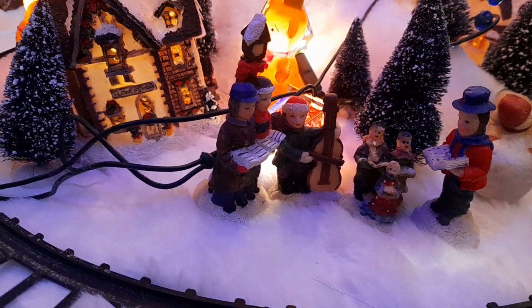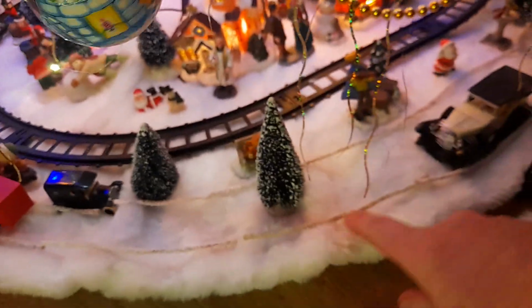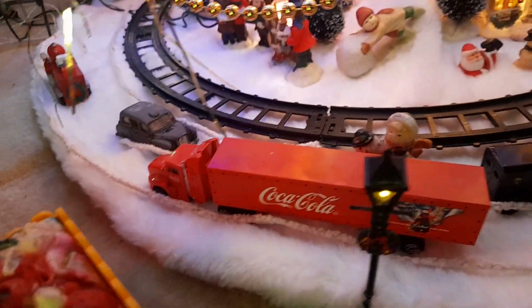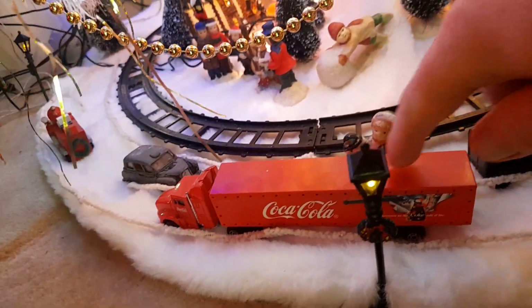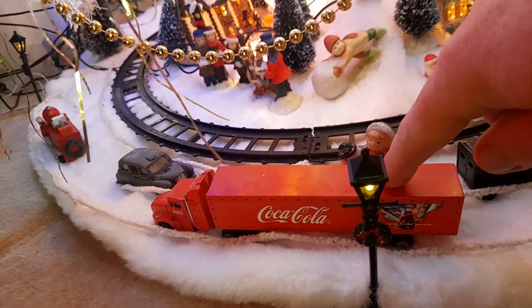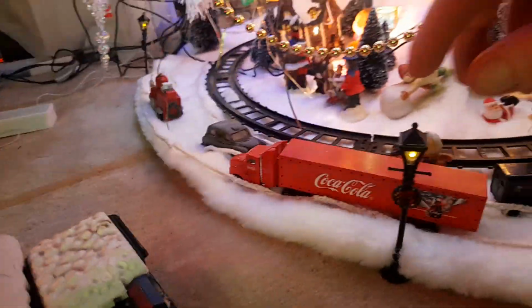Around here you can see a group of Christmas carolers singing, and the other little house that's all lit up underneath the Christmas tree. And all you can see is these little cars. Along here there's supposed to be a road, and this is what you see in the yard, and a truck, a lorry, delivering Coca-Cola, like you see in the Christmas ad. And these are tiny little street lights that go around the village.